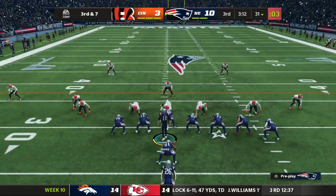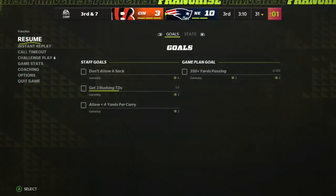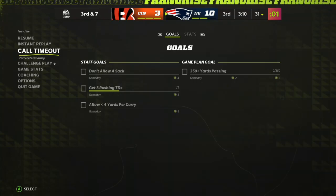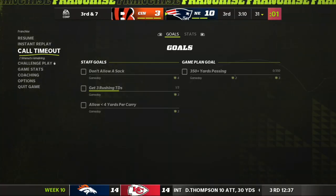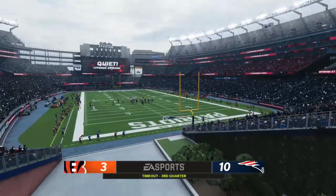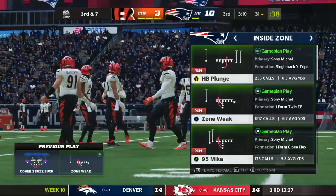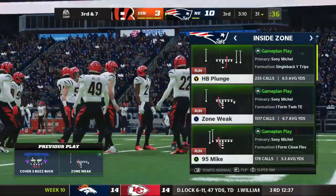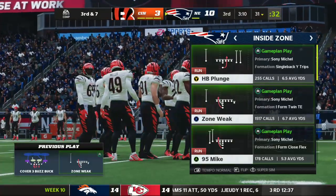And a nickel look here for the Bengals as they try to defend this on third. Now with just 1 second showing on the play clock, we're going to get a timeout. And that's going to leave them with just one timeout remaining still in the third quarter. We'll see if that comes back to haunt them. We'll be back.